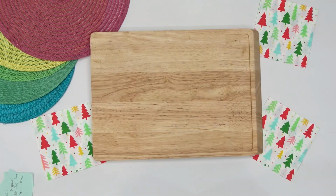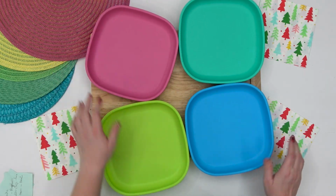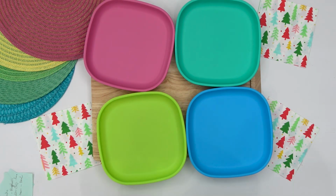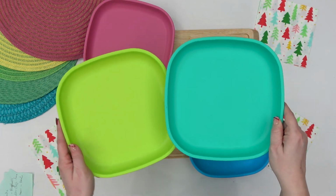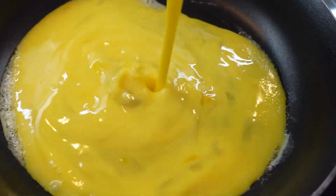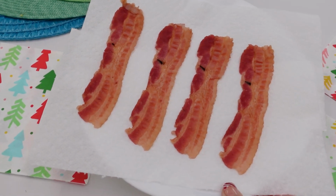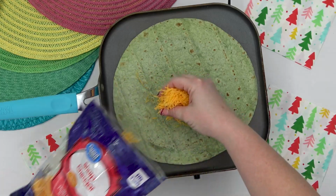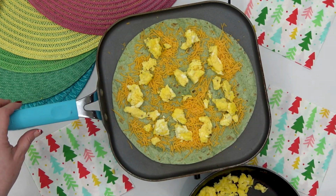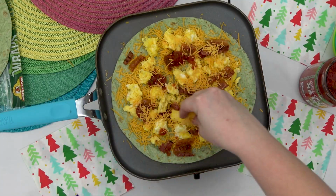Yeah. Okay guys, so for breakfast, because I have some picky eaters, I'm gonna make two different things. For my older two kids, I'm going to make a breakfast quesadilla. So for this, I'm gonna start by scrambling some eggs, and I'm also gonna stick some bacon in the microwave so it can get nice and crispy. Now to build the quesadilla, I'm just gonna add some cheese, some scrambled egg, the bacon, a little bit of salsa, and I'm gonna have some guacamole on the side.